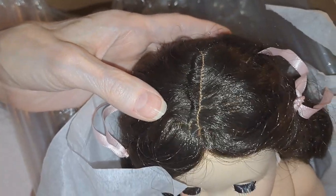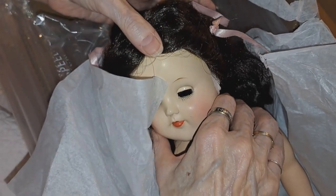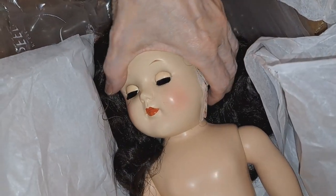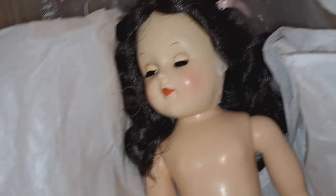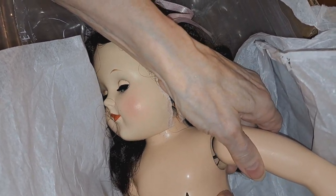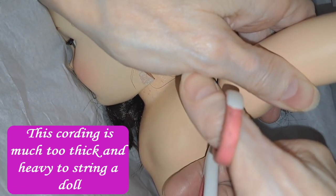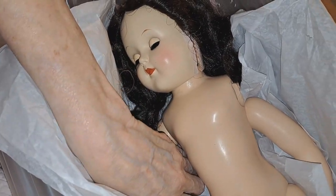What we were doing was opening the box to check her wig, thinking we were going to find what we saw in the photographs, which we did not. We found her much worse than in the photographs. So it's emergency surgery, actually. I've got to get in and snip the cording, and she is corded with a heavy cording. Can you see that? It is putting such a strain on the doll, on her head.